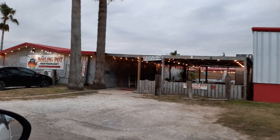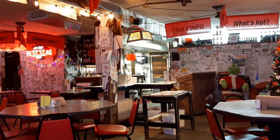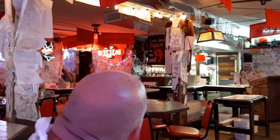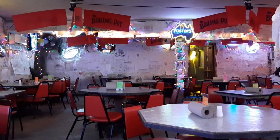So it's 5:30 on a Monday on a cold, windy day in Rockport, Texas, and we are at the Boiling Pot. And it definitely has a unique atmosphere. Everything's going to get dumped on the table on top of freezer paper. And if you want to, you can make some artwork and hang it on the wall.